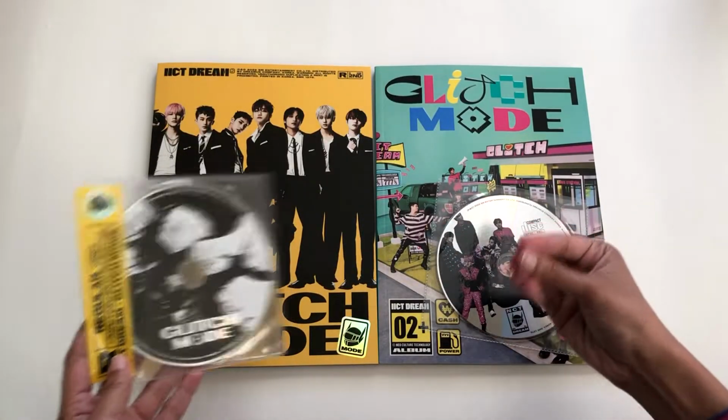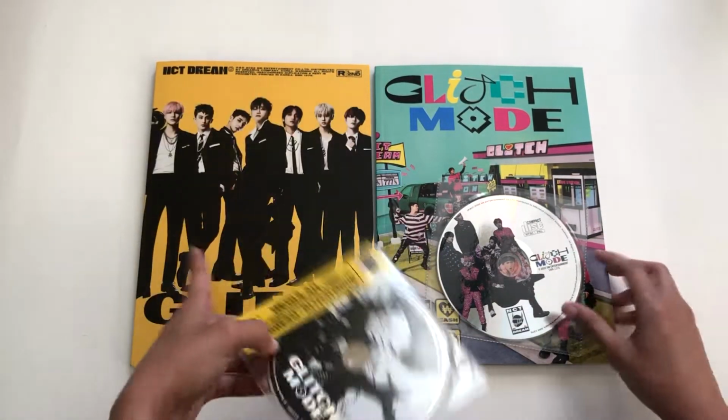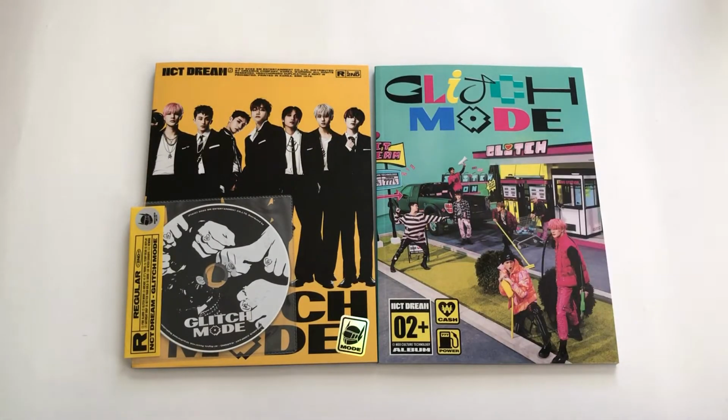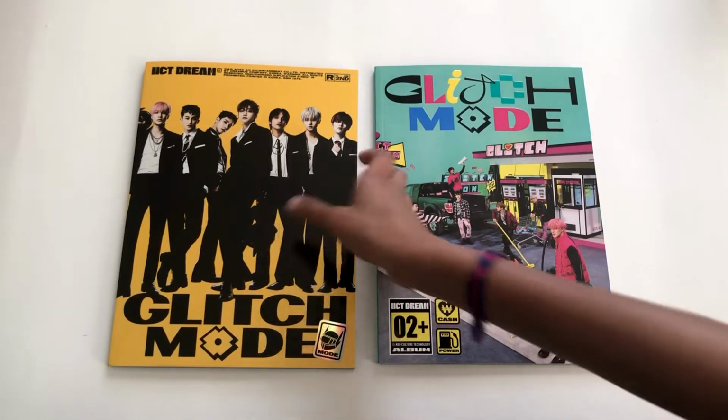I feel like aesthetically, I enjoy this one a lot. I like the way the CD looks, and I like the vibes of this packaging, but I think this one is more colorful. So, anyways, we will start with the blue one.